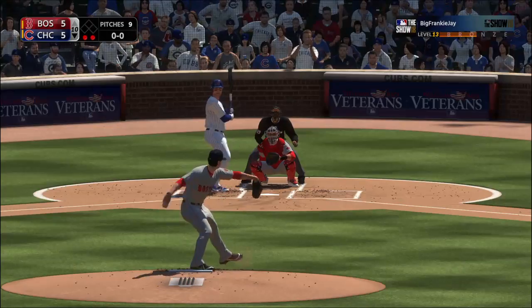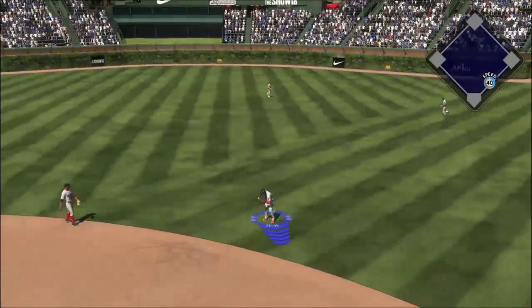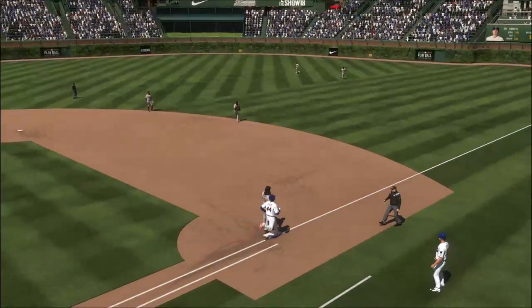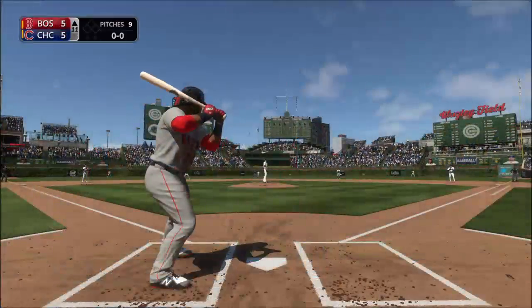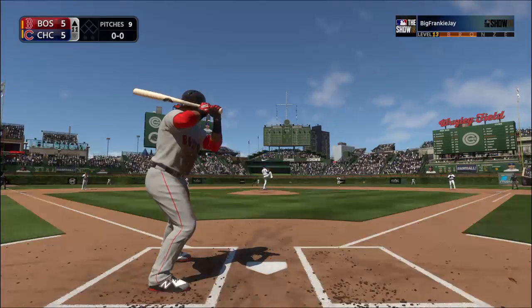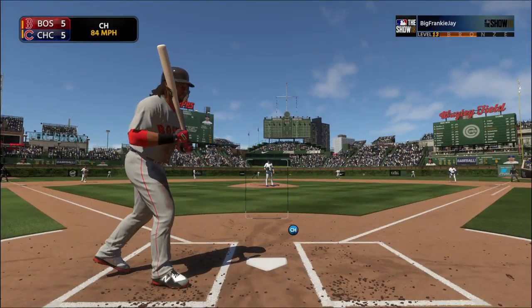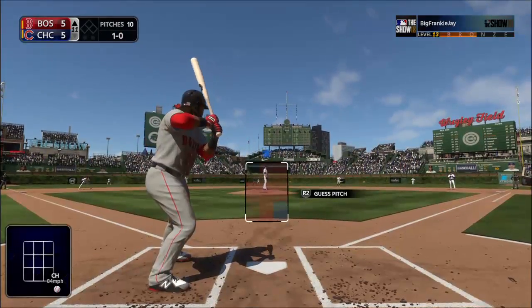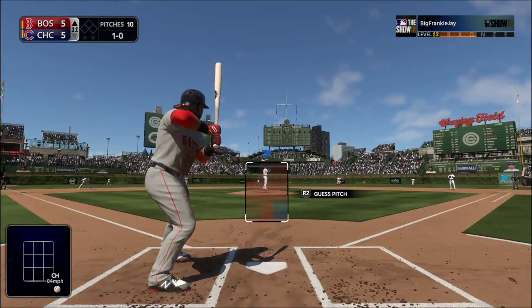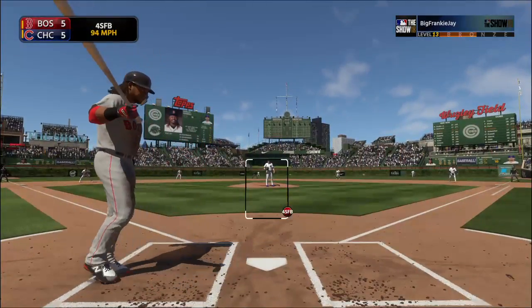Anthony Rizzo stands in now, struggling so far in this one and looking to erase his 0-for-4 ball game right here. Throw on to first, and striding in once again, Hanley Ramirez. He went deep earlier, and he's 2-for-4 to this point. First pitch of the inning is taken low and away for a ball. It's 1-0. In there, 1-1.